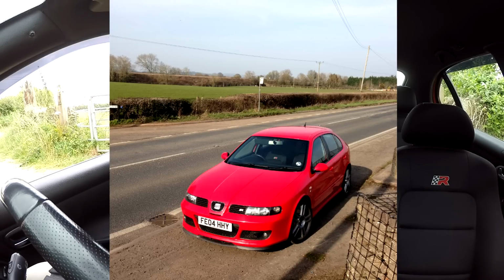Right, okay, so I remember that photo. I remember that like it was yesterday. I drove from Cheltenham to Swansea and I took the back roads and it's like a 2-hour drive through the Welsh Valley. It is literally the best drive. I remember just stopping and just being like, I love driving. I love this car. This makes me happy.